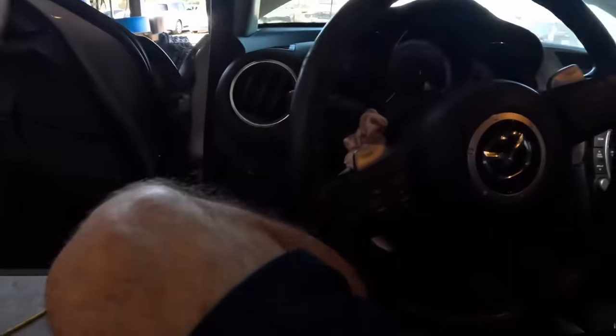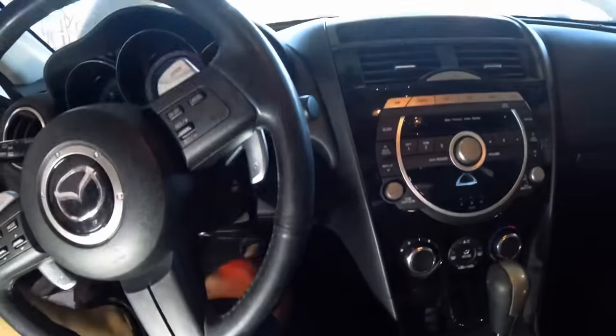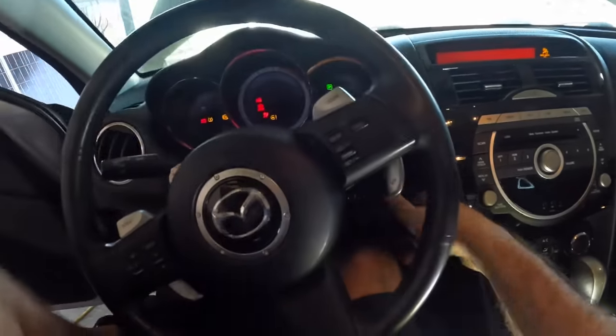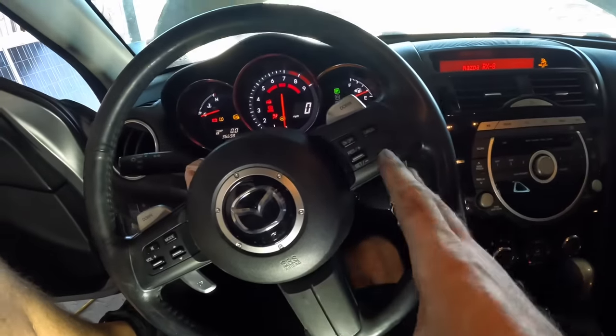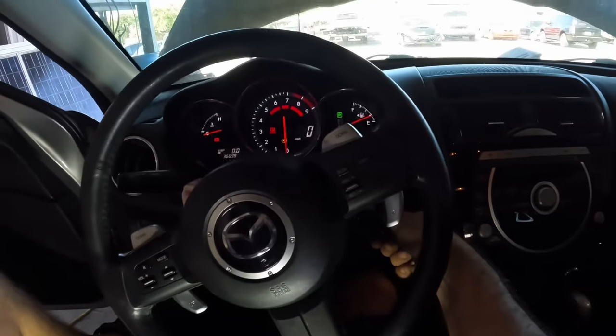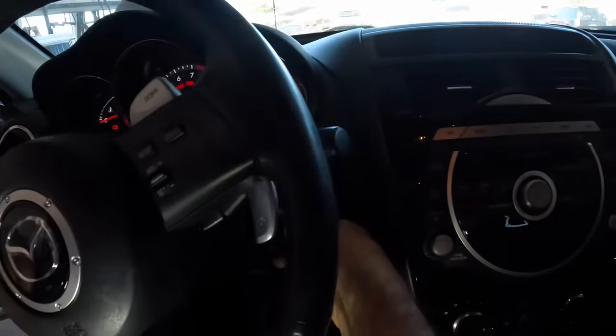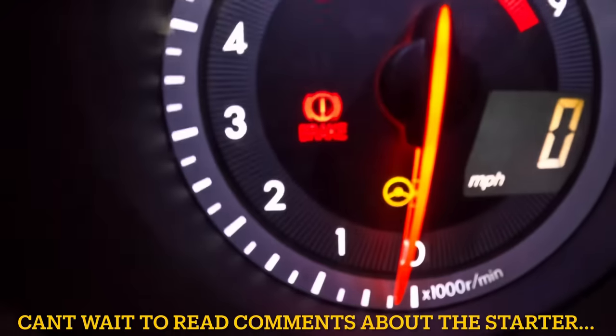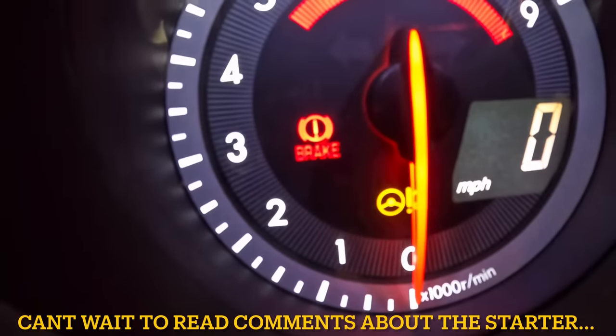Now, clear flood mode is basically a fairly simple operation. All we have to do here is apply full throttle to the accelerator pedal. So we got foot on the floor, and then we're just gonna crank it. What happens when we hold the throttle down is the ECM will disable fuel injector pulse. So theoretically, it should not be fueling the engine. Let's see if it's gonna run. Foot on the floor, cranking, cranking, cranking. We have crank signal. See how the RPM moved?